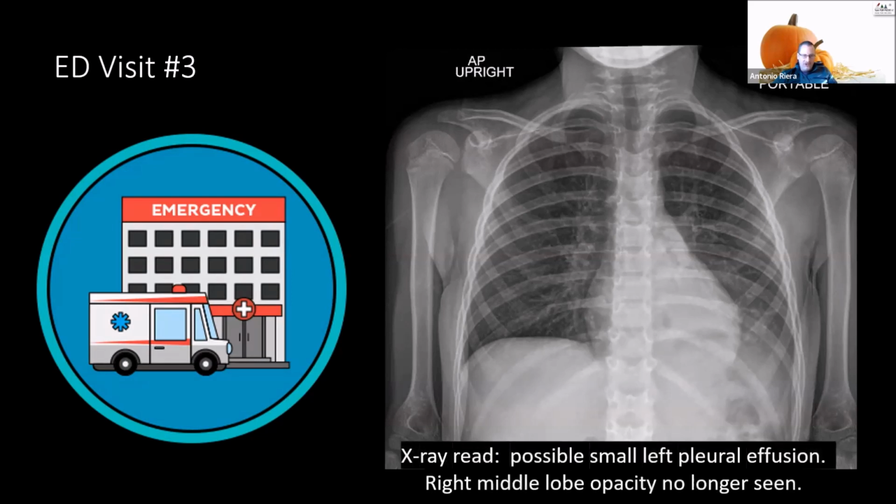after this x-ray was done, which looked much better on the right side and not too bad on the left side, a little bit of haziness here in the left lower area. So the assessment was that things were trending in the right direction based on the x-ray. And she had just developed bronchospasm and a new reactive airway disease picture.